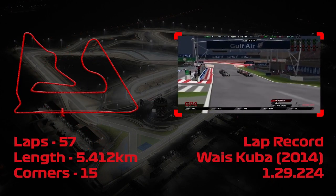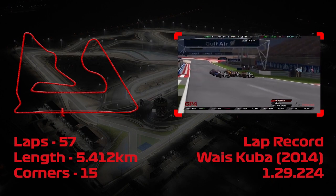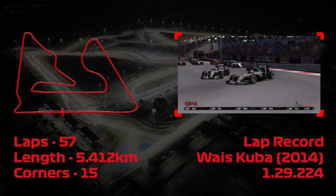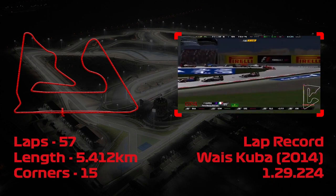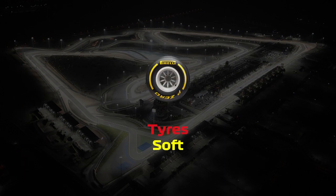The circuit, obviously, length is 5.412 kilometres, 15 corners, the lap record set by Waze Cooper back in 2014, 129.224. Now, one of the few lap records which wasn't done in 2009. Which is quite unbelievable. As you can see, there was a big crash last season. The tyres we'll be using for this race will be the soft tyres.